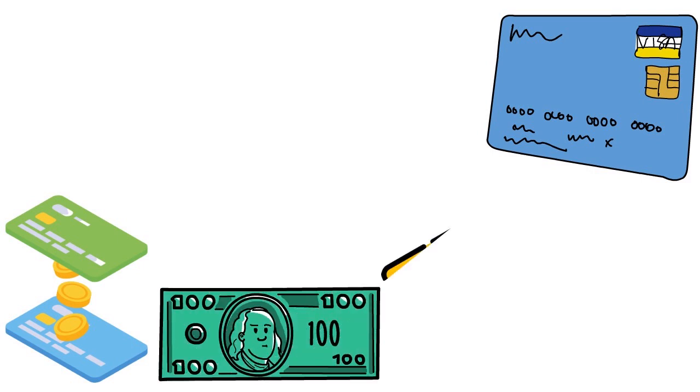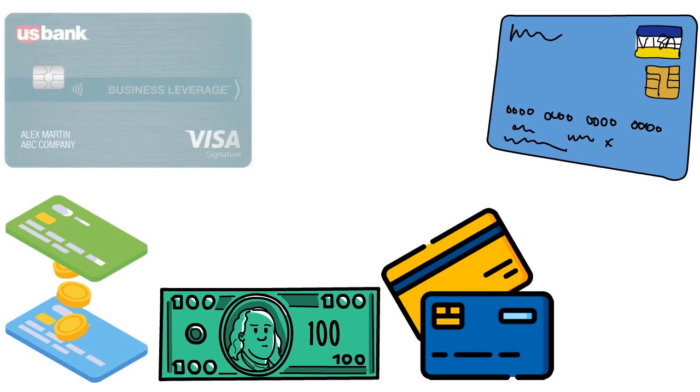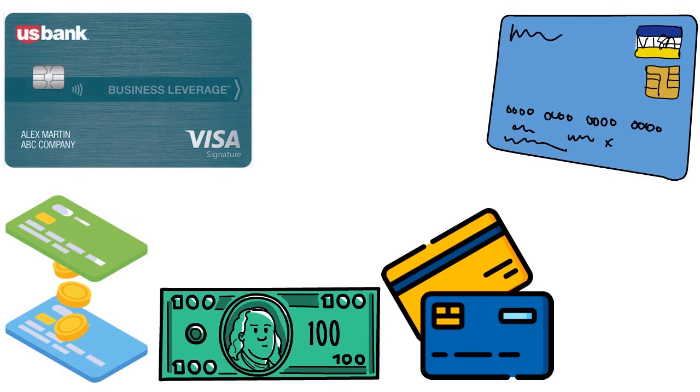$95, it is something. There are no foreign transaction fees on the card, so you can use the card overseas, not a problem. You have free employee cards, and this is kind of fun. Now, one thing I want to say here is that the card is pretty flat in terms of benefits because there are no major additional benefits, and also other cards earn higher rewards.